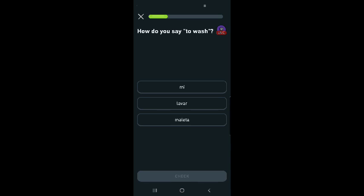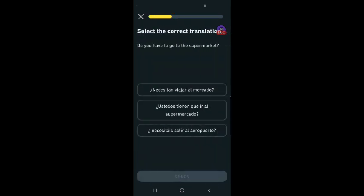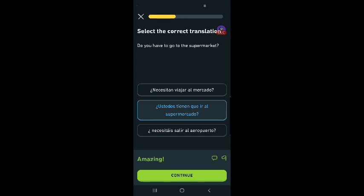How do you say to wash? Lavar. Lavar. Do you have to go to the supermarket? Necesitan viajar al mercado. Ustedes tienen que ir al supermercado. I said that one. ¿Necesitáis salir al aeropuerto? No. So, yes, I got it right.